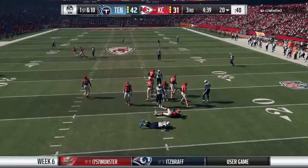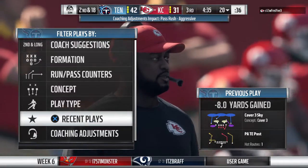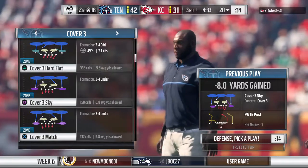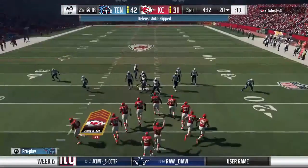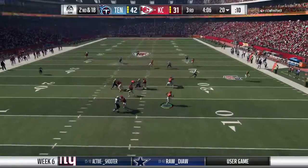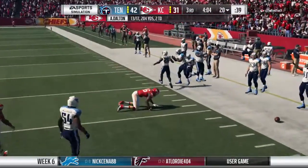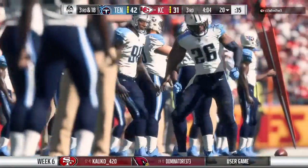Yeah. Pressure comes, and the Titans able to bring him down. Takk McKinley in there to get him, and that's sack number 8 for him on the year. Dalton off play action. And he almost intercepted it. They haven't picked a ball off yet. That probably should have been their first.